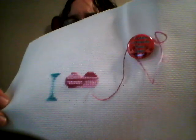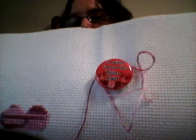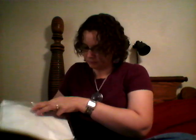So, I worked more on the heart. So, the heart is done in Hope, and the eye is done in Mermaid Tail. And it says, if you can't read it, I stitch to keep the voices quiet. And that's from True North Needle Minders. It's not time for you yet.